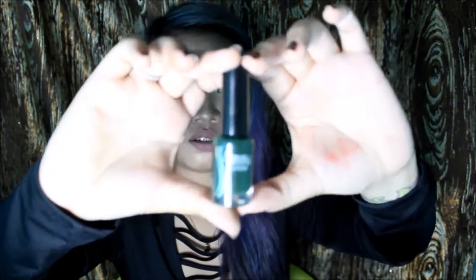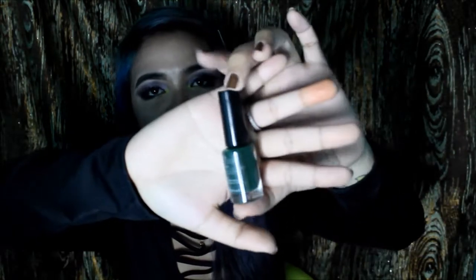Another one that I've been using lately since the fall season is this Sassy Colors nail polish. It doesn't have a shade name, but it has a number. It's shade 651, this rich, dark green, deep bottle green polish that I really love. So perfect for Christmas or for the holiday season as well.